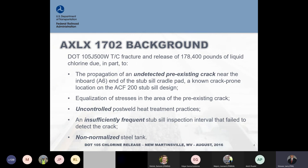NTSB concluded that one of the causal factors was equalization of stresses in the area of the pre-existing crack due to the cooling of the tank after introduction of the liquid chlorine, the uncontrolled post-weld heat treatment practices that were invoked after some corrosion weld repairs in the tank, an insufficiently frequent stub sill inspection interval that failed to detect the crack, and yes, the use of non-normalized steel.